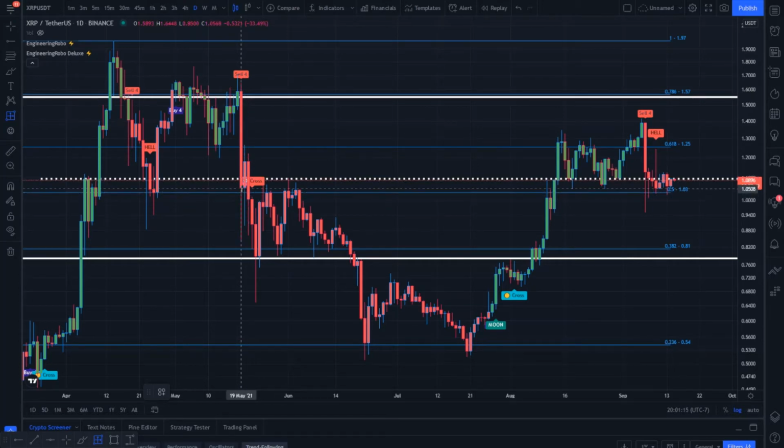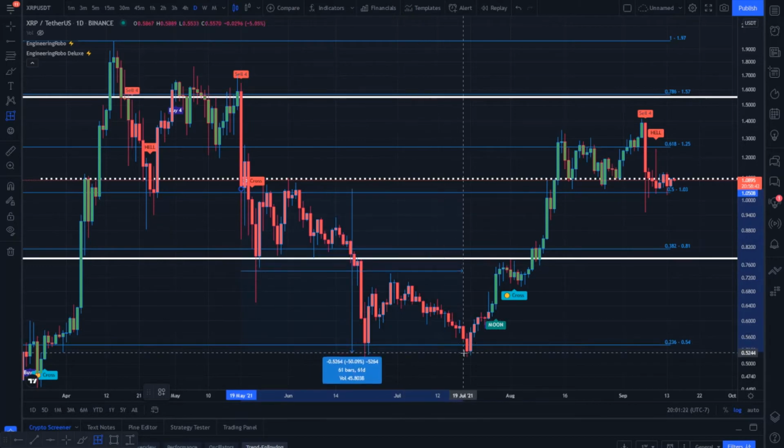We can see price action experiencing some sell signals around kind of current levels, and then we see price action diminish up to 50% over the following 62 days after EngineeringRobo becomes bearish.